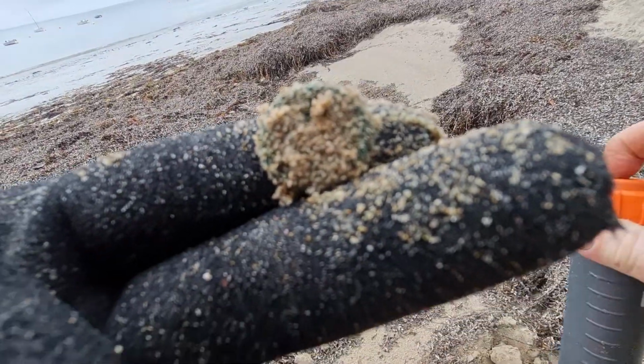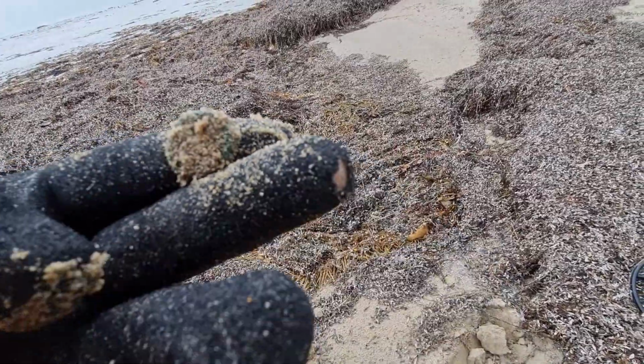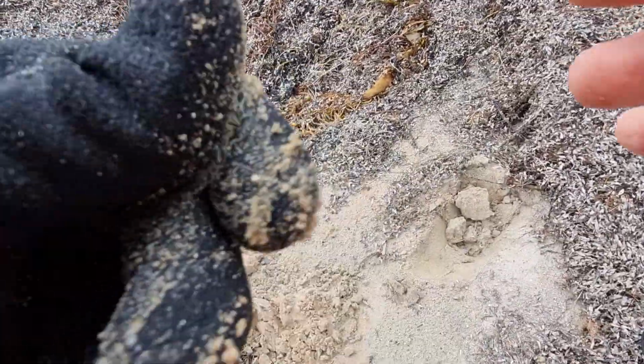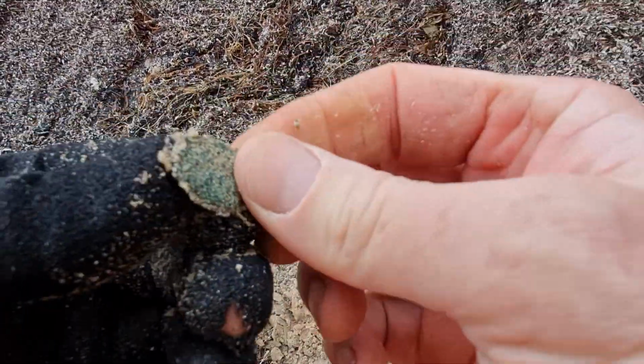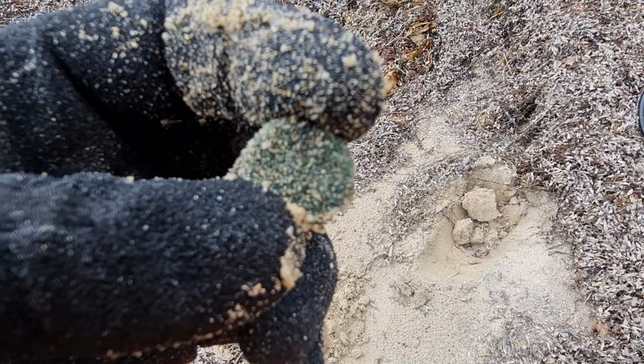A little crusty ducky. Little crusty bastard. See if I can. Yeah. My guess is 23, 24, be a 1 cent coin. But anyway, we'll get it home and check it out.